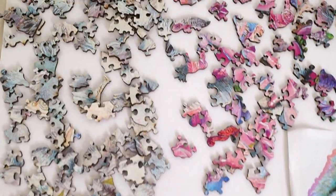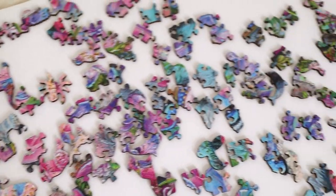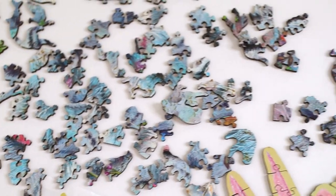Okay, so I've put a little bit of the puzzle together so far, and it's really hard because you cannot have any system with doing this puzzle. You cannot sort it by shapes, you cannot do anything with it, so it's basically just like deciding to start somewhere and just try to look for the pieces that would fit in that section.